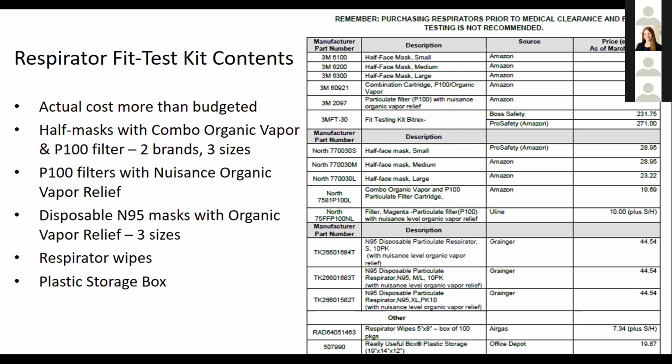And I just want to point out a few things, that they actually cost a little bit more than we budgeted. We were able to find them from various sources, so we did do a little comparative shopping. But each kit had half masks with combination organic vapor and P100 filters. We had 2 brands in 3 different sizes, because not one mask fits all. We also had P100 filters with nuisance organic vapor relief. We did have disposable N95 masks with organic vapor relief in 3 sizes, which is very difficult to find now. And then we had respirator wipes, and we stored everything in the plastic storage box.